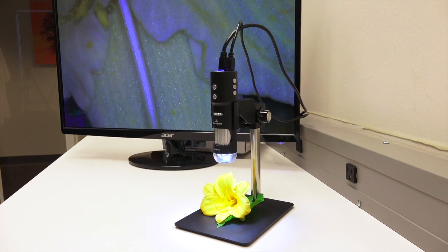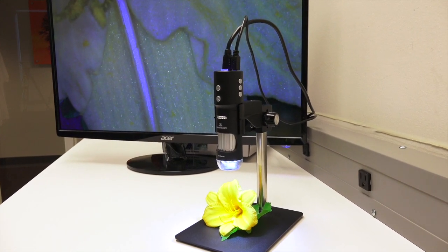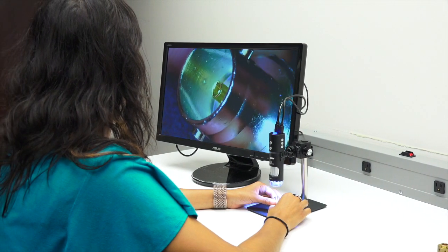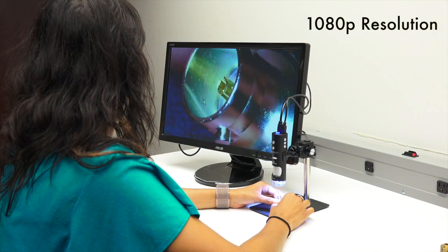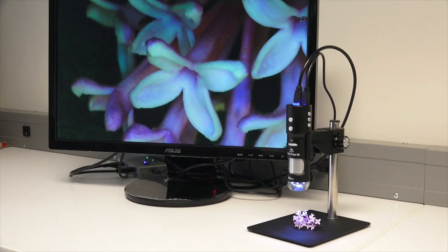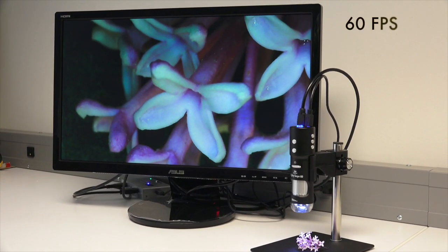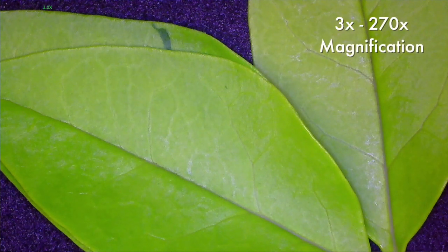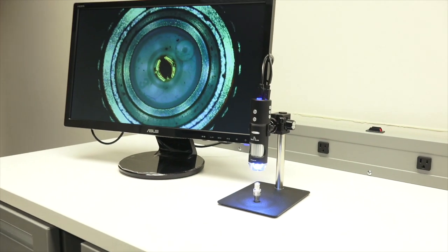Simplify your inspection with Aven's MightyScope HD digital microscope. The MightyScope HD features an HDMI output, providing crisp 1080p high-definition imaging directly to your HD monitor at 60 frames per second, with a magnification range of 3x to 270x magnification on a 24-inch monitor.